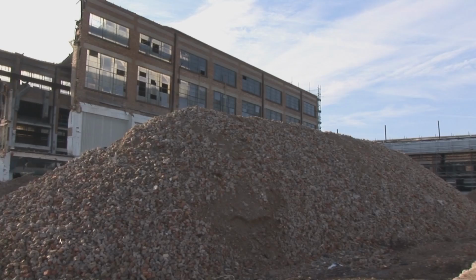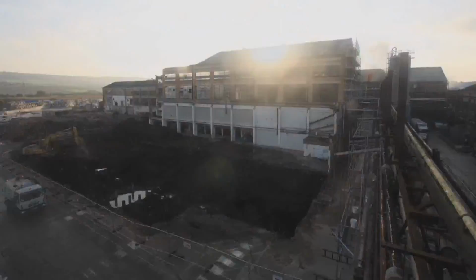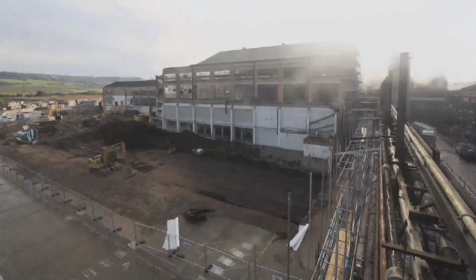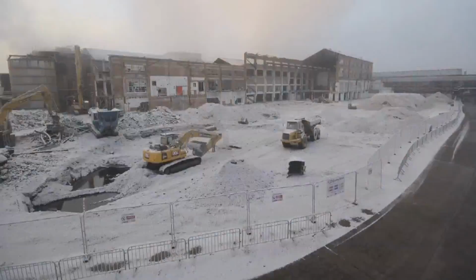I took over the project when the demolition was drawing to its completion, to then basically oversee all the groundworks and any remediation within the grounds, removing ground structures, removing the ground floor slabs, then breaking out the pile caps, cropping the piles down to a formation level, removing the made ground, processing the made ground, and then placing that back.